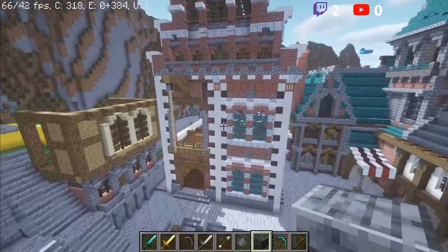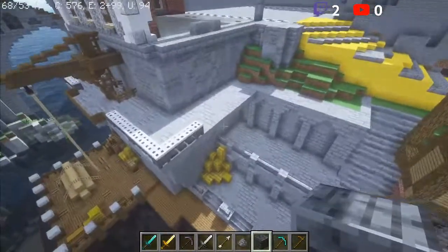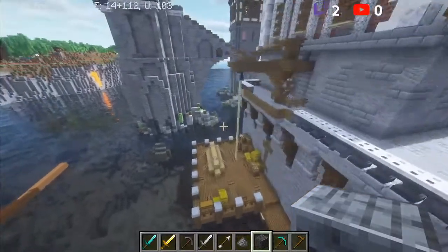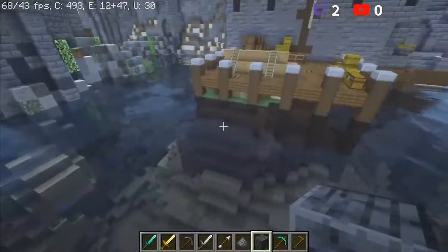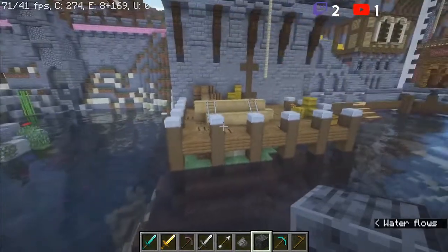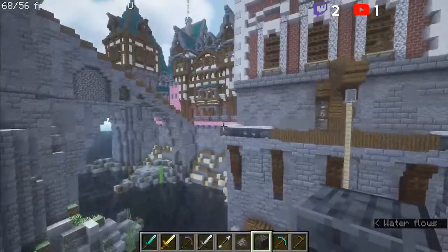Because I feel like there's a lot of cool new blocks that we can use for decoration. And I think it's also good to make sure that we don't have some parts of the city that have all the new blocks and some that don't.